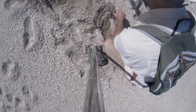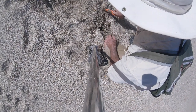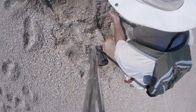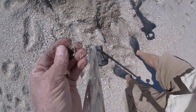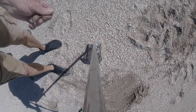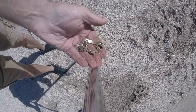Out. Is that it? That's a lot of chasing for a pull tab. This rang in as a one. That's interesting. Could be stainless from what I'm seeing.